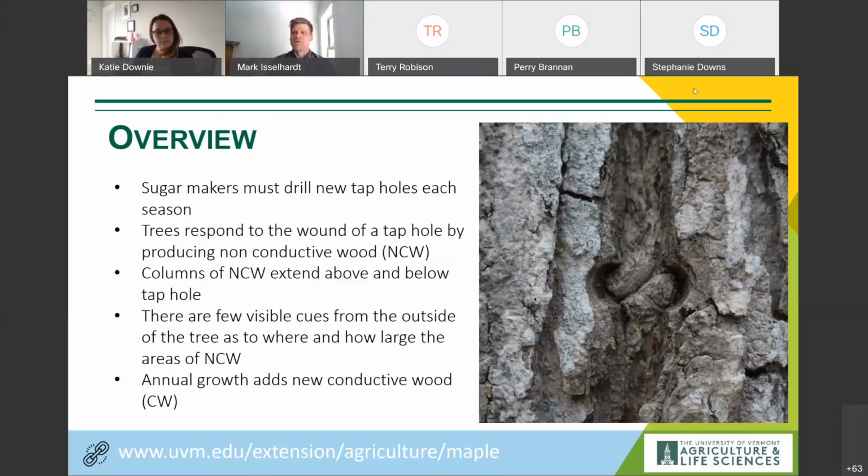What's also really important to note is that the tree responds to that wound by healing, by walling it off, but it does not fill in that hole. It adds new growth every year through its normal life practices, but the tree never fills in that old tap hole.